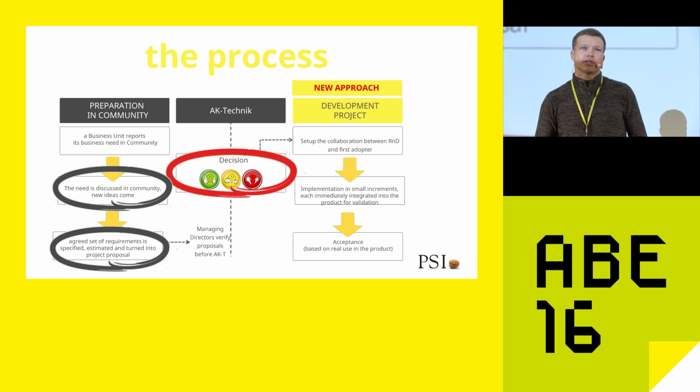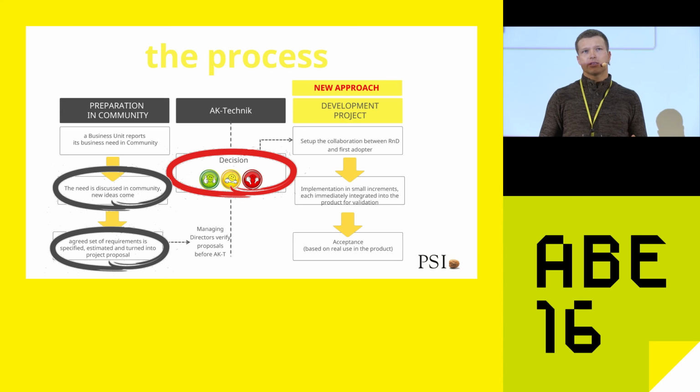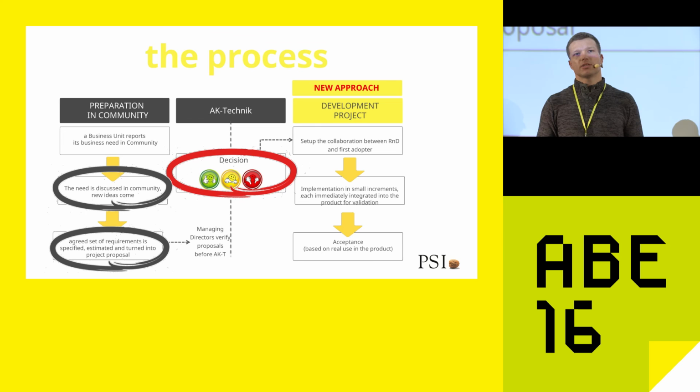Another point was that we observed that less and less requests for new functionalities were reported to our maintenance team as feature requests, as bugs. So that was quite interesting because before that we really had a situation that a lot of bugs could be simply classified as improvements or simply change requests.